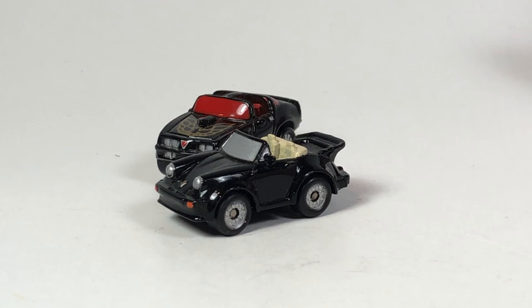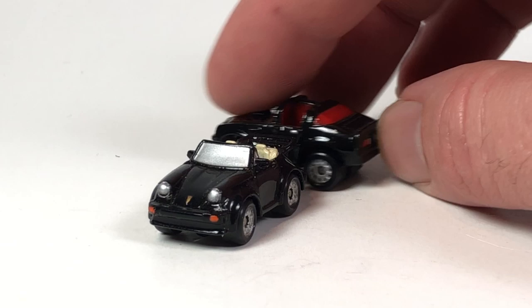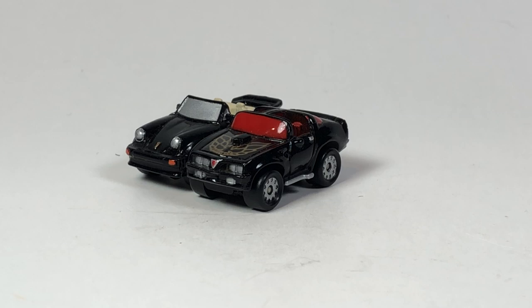Anyway, let me know what you think about Micro Machines. Did you collect them when you were a kid? I had a few. I didn't really collect them too much when I was a kid, but I thought they were kind of cool. But they were crazy collectible, I guess, probably in the late 80s.